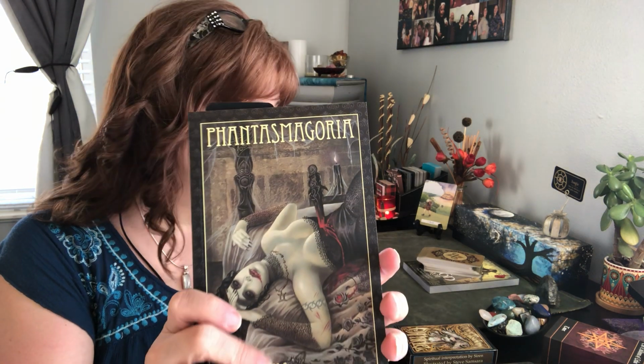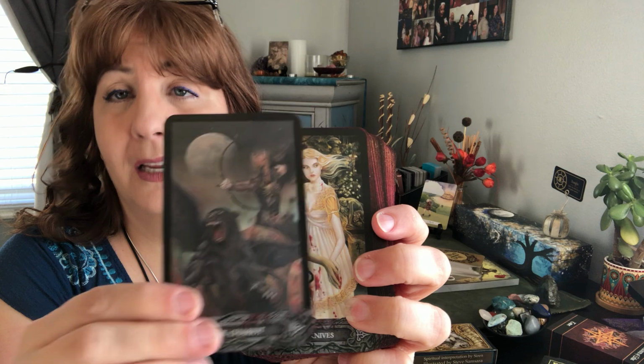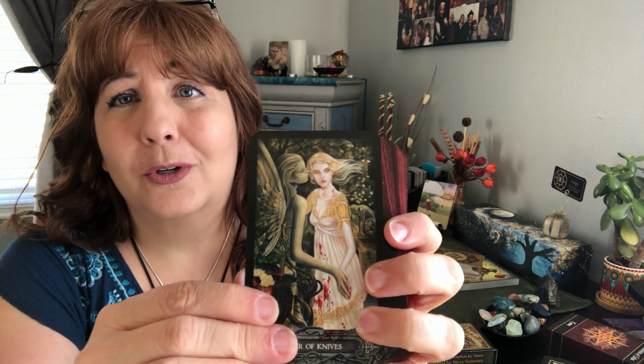Let's see, I had 3 decks that were new that I worked with. This was the Tarot de Vampires, another one that I avoided. I avoided it mainly because it was so beautiful, and I did edge mine in red. But I have heard so many things about the guidebook and how wonderful it is that I finally caved and got it. And everybody's right, it's wonderful.